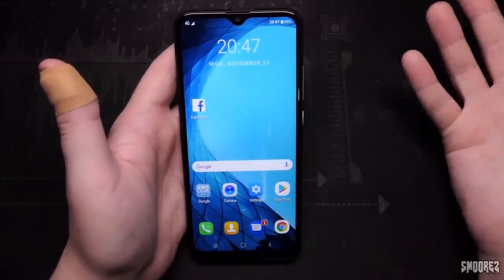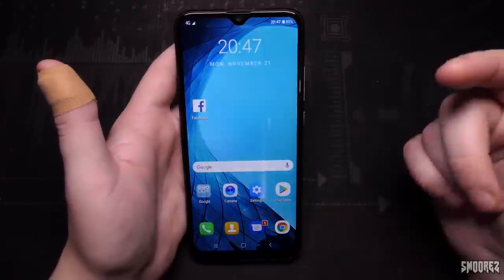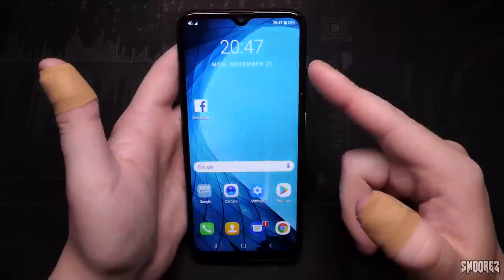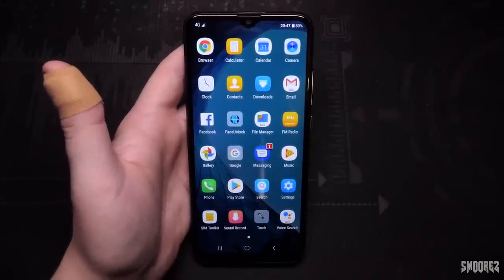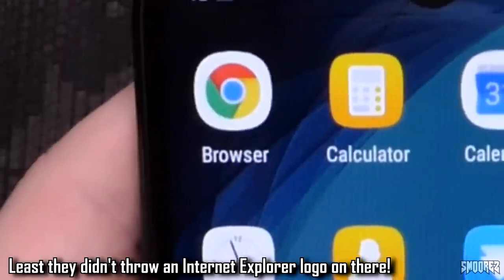But the home screen looks pretty much like this. We have a clock widget at the top, Facebook, Google Search, Google Folder, camera settings, Play Store, phone, contacts, messaging, and Google Chrome. And if we swipe up, we have all of the apps. We've got a browser, which I don't think is actually Google Chrome. I believe it's just the default Android browser that they've just stuck a Chrome logo on.